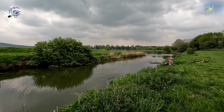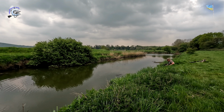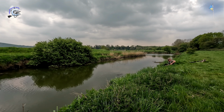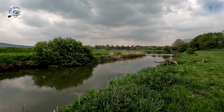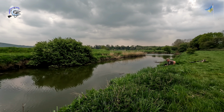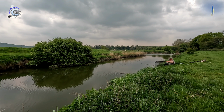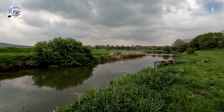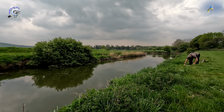Work out what we're going to do here. Nettles. I keep finding the nettles with my elbows. Right, let's get him back in the water pronto.